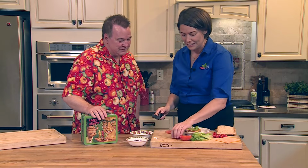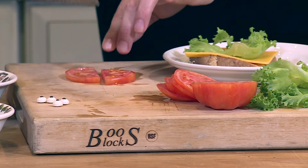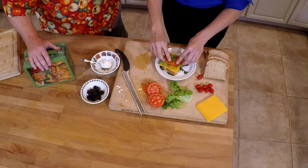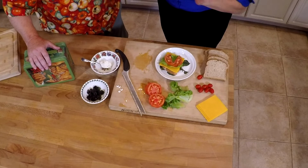Ladybug is so cute. I don't see it quite as a predator. Yeah, it might surprise you. You can get them at garden centers. So you'll take your tomato slice, once you have that, just cut it in half. These are going to be the ladybug wings. So cute. We'll put it right on top, kind of in a wing fashion.